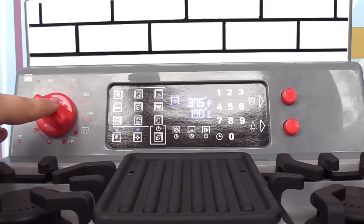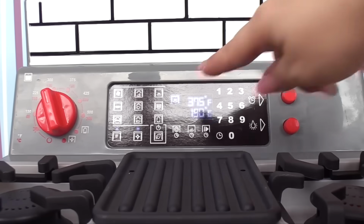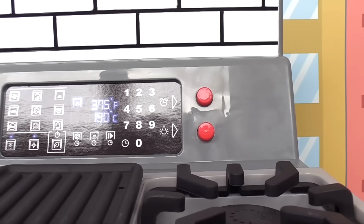Let's look up here. We have another knob here. This controls the temperature of our oven. We can move it up or down based on what we're cooking. And over here we have a display showing us our temperature. And some more buttons. Those sound like our oven timers.